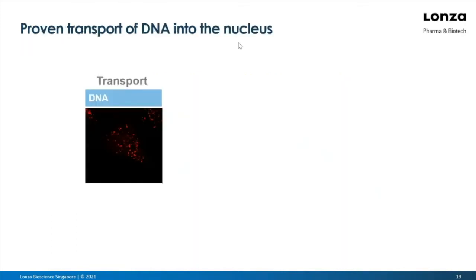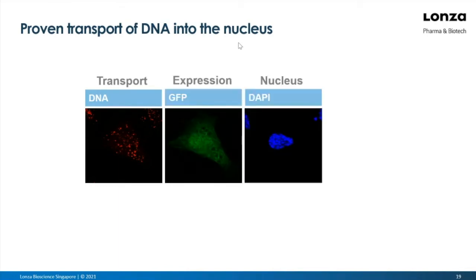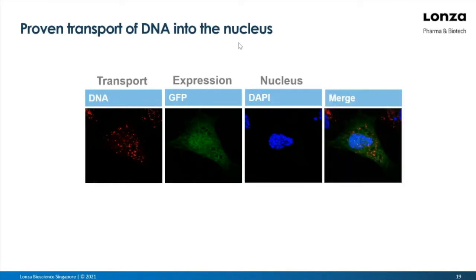So I need to back up for my statement. We stain the DNA that is being transported into the cells, and we stain the GFP expression, and we stain the nucleus using the DAPI stain, and we merge the pictures. You are able to see that the DNA is really inside the nucleus and also in the cytoplasm area. And this is very fast.